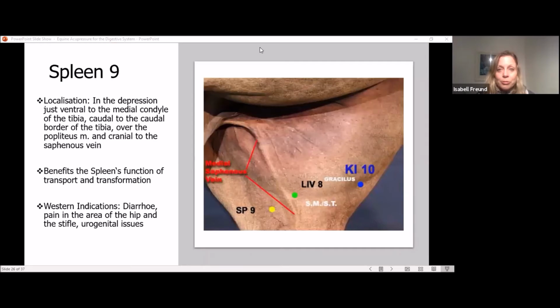And then we have one for the spleen, and that's spleen 9. Spleen 9 is in the depression just ventral to the medial condyle of the tibia, caudal to the caudal border of the tibia, over the popliteus muscle, and cranial to the saphenous vein. I will add in the downloads an image of the full leg so that it becomes clearer, not only this excerpt.